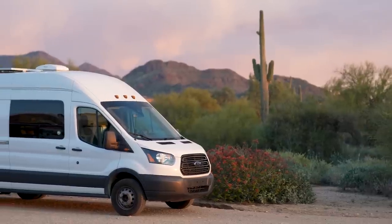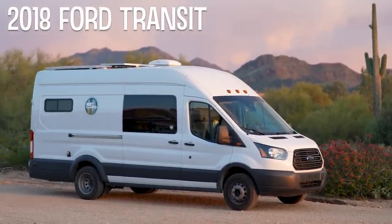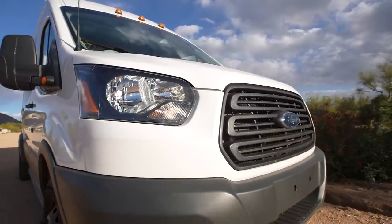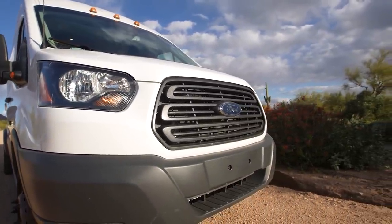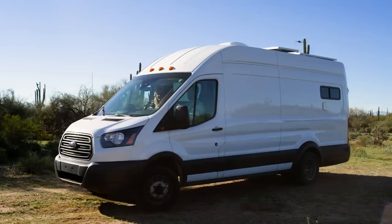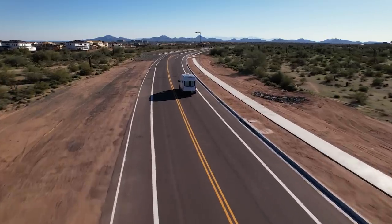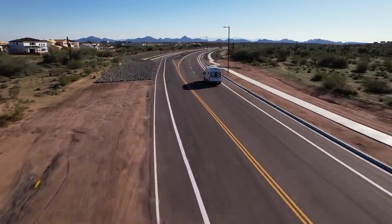Welcome to the outside of Jetty. This is our 2018 Ford Transit cargo van. She is 148-inch wheelbase, 23 feet long, high roof extended, 350 with a 3.5-liter turbo boost engine. I definitely recommend, if you're looking at a Transit, this is the way to go. You get way more pickup, the torque is way better, it's rear-wheel drive, so it's got better traction, especially in bad weather conditions. It's great for pretty much any season and any terrain.